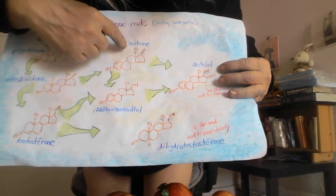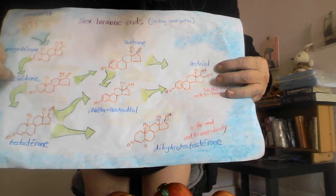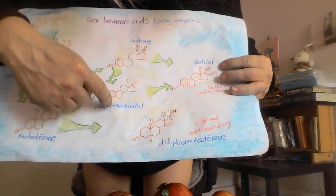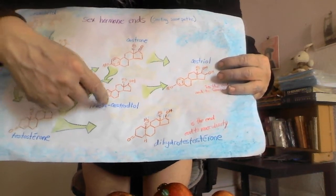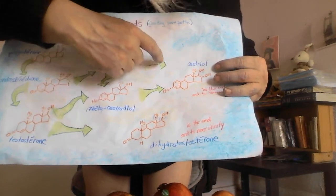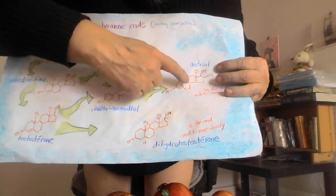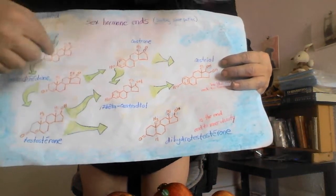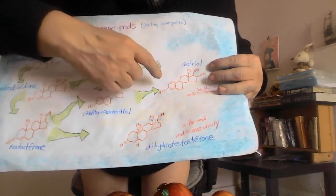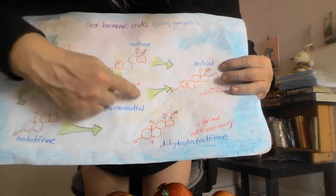This is œstrone. The first one is œstrone, transformed from androstenedione into œstrone, and then œstrone gets transformed to 17-beta-estradiol, which is the feminizing hormone, and œstrone can transform itself into œstradiol. Œstradiol is the final product that goes through our skin, and this is the most potent.